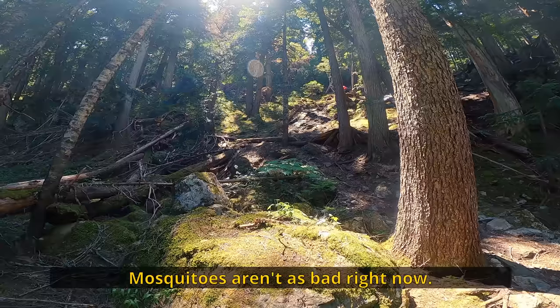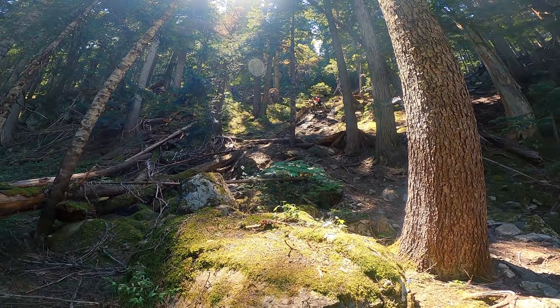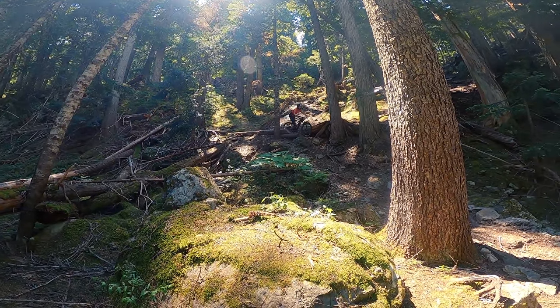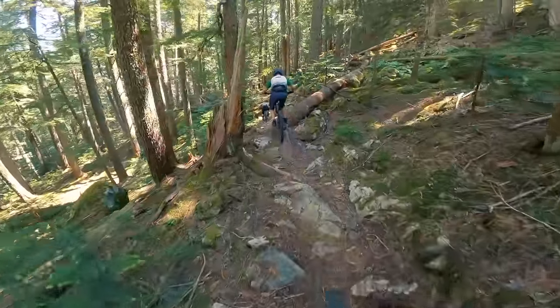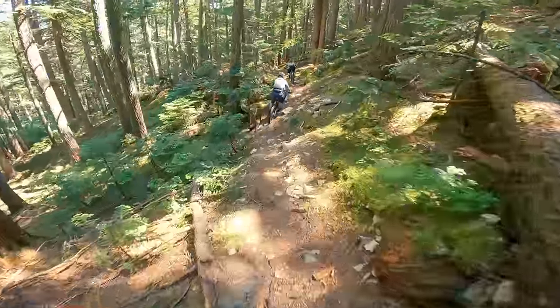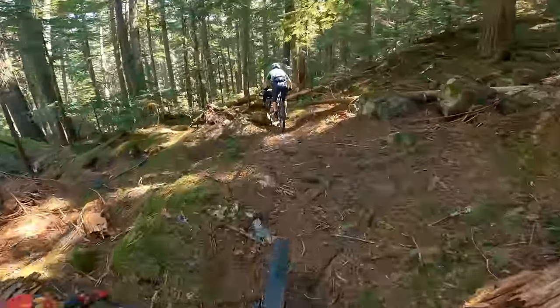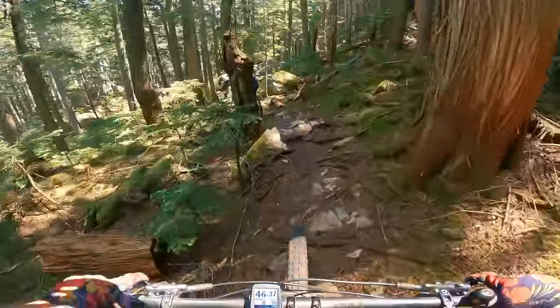Mosquitoes aren't as bad right now. No. Yeah, this specific area. Yeah, what's going on here? In the sun. Yeah, Laura. Yeah! Woo! Nice. Ooh. Wow, this is a very old trail.